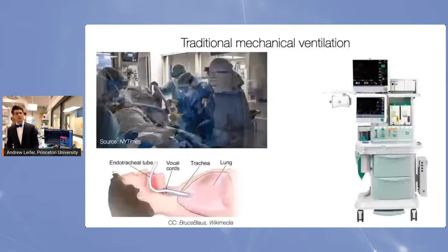There we go. COVID-19 showed that there is an urgent need for gentler alternatives to invasive mechanical ventilation. Traditional mechanical ventilation is invasive. The patient undergoes anesthesia and is intubated with a kind of plastic tube that goes down their airways. And traditional ventilation relies on expensive and sometimes scarce ventilators.